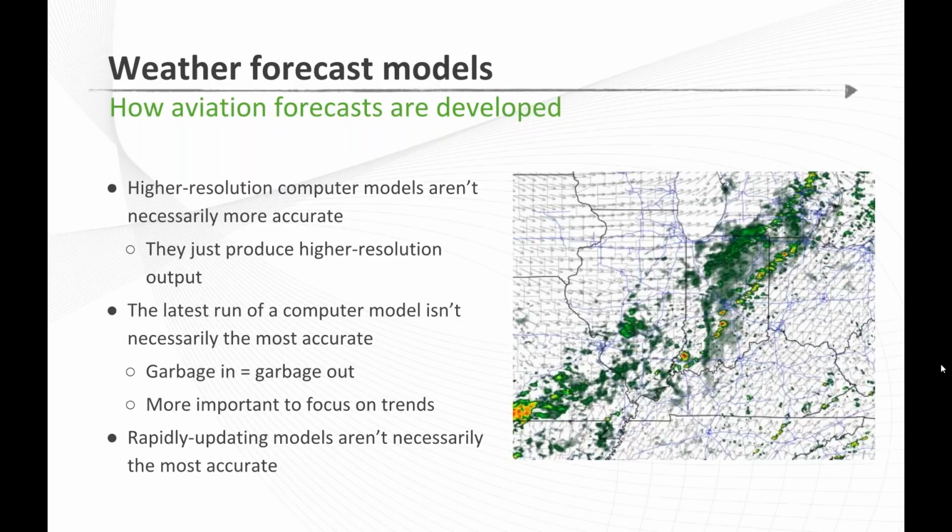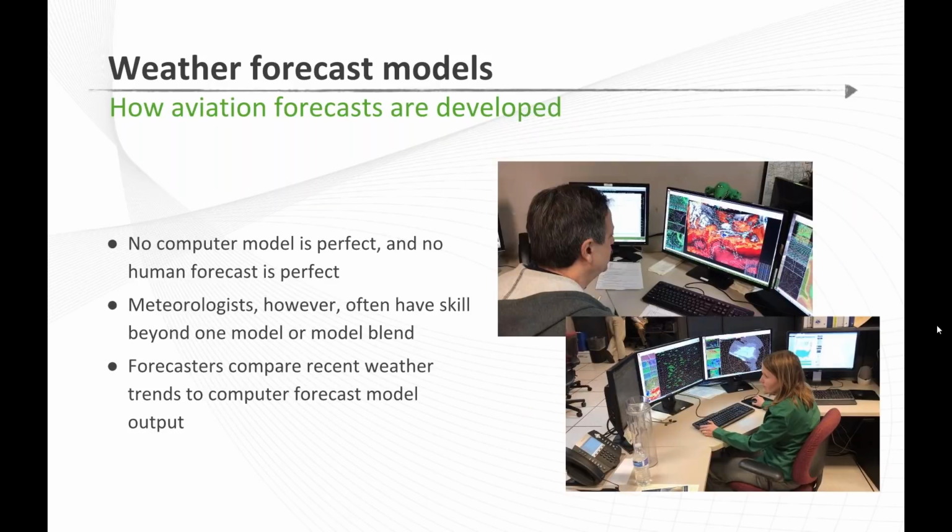So it's more important, again, to focus on trends and know that there will be some noise if you're looking at computer forecast guidance. Models, especially with the advancements in computer technology and processing, are getting faster. They're updating more frequently. But just because models are updating more frequently doesn't make them more accurate. No computer forecast model is going to accurately predict the weather all the time. And no human forecast, by the way, is perfect either.